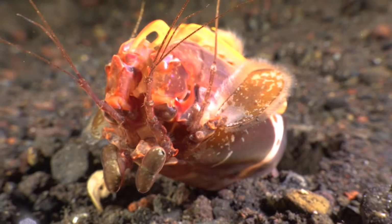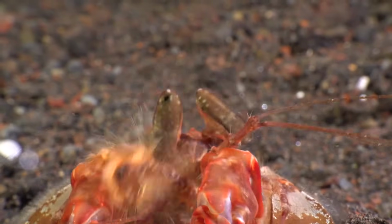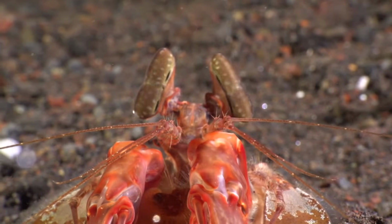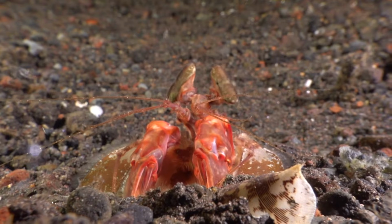Mantis shrimps can strike their prey with insane speed, and I found this out the hard way a few months earlier when I decided to dangle my fingers over the hole of a much larger Lee's mantis shrimp.